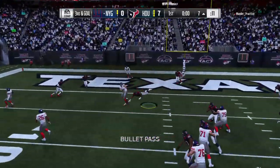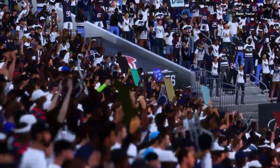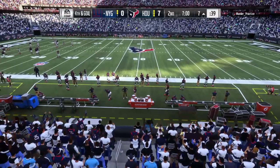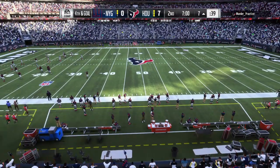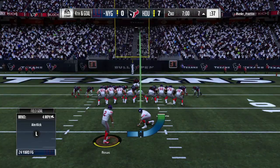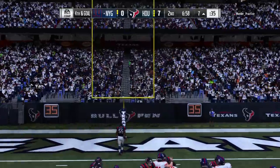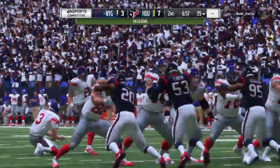Shotgun now for Manning. And that's going to be knocked away and incomplete. And with it, time has expired on the 1st quarter. And the first play will be a field goal try. This just a 24-yard attempt. And Rosas puts this one through. And they are on the board, but still trailing.